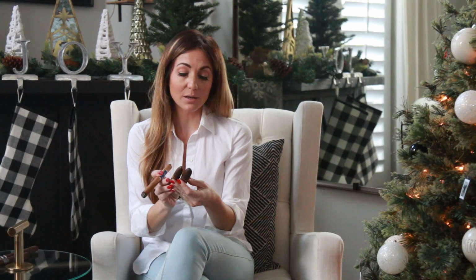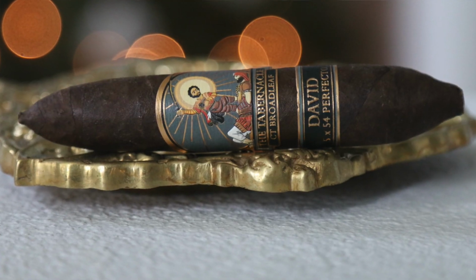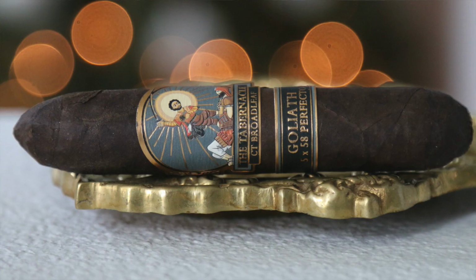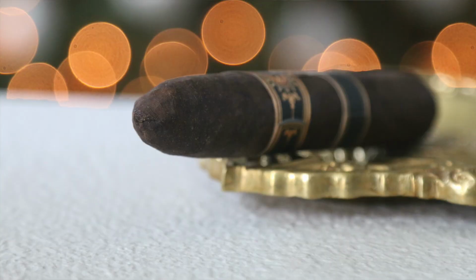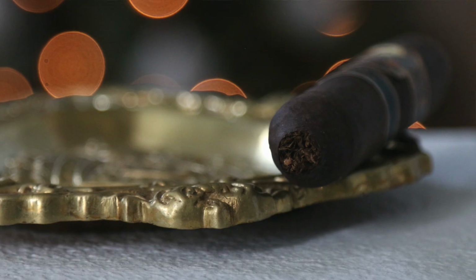So just definitely, if you can't find them on this particular week, be sure to put them on your rotation so you can look for them, because they're just, again, highly coveted. So again, both of them kind of being in that 3 and 2 spot. The blend on them is the same. It has a Connecticut broadleaf wrapper, San Andres, Mexico binder, and then Nicaraguan and Honduran on the filler.